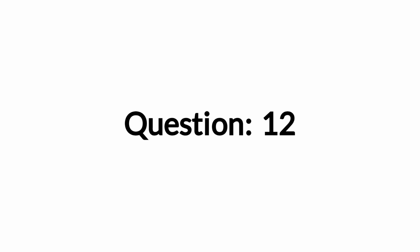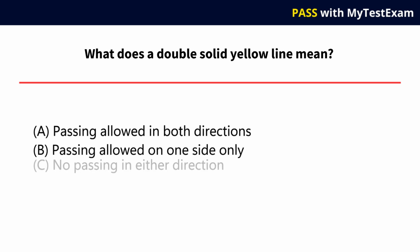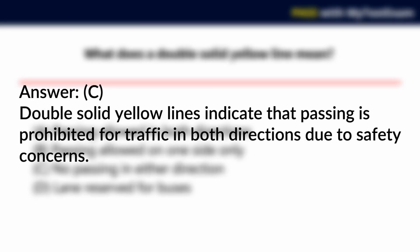Question 12. What does a double solid yellow line mean? A. Passing allowed in both directions. B. Passing allowed on one side only. C. No passing in either direction. D. Lane reserved for buses. Answer C. Double solid yellow lines indicate that passing is prohibited for traffic in both directions due to safety concerns.